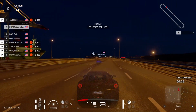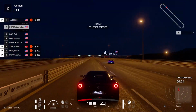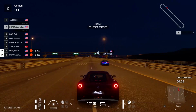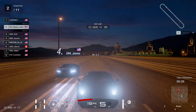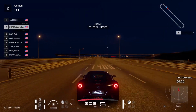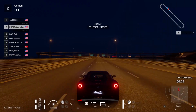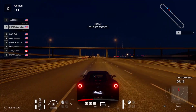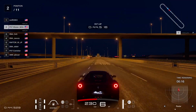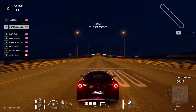So don't forget that the slipstream is set to quote unquote weak, which is actually really strong. So you're going to want to stay under that slipstream because your car will go even faster compared to the slipstream setting being set to real. And the range of the slipstream is also pretty large here. It's more than 1.5 seconds if I recall correctly. So if you're falling a little behind, you can definitely catch up to those ahead of you.